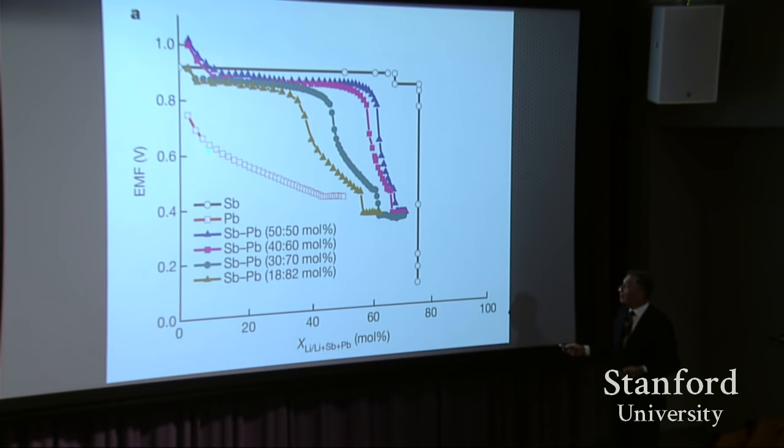So if we alloy it with lead, the melting point will come way down. But lead is a low voltage system. It's a low melter, but a low voltage. Antimony is a high voltage, but high melter. So I said, well, let's alloy the lead with the antimony and see what happens. And I figured it would be sort of rule of mixtures. Wrong. And when you think about it in retrospect, we should have predicted this.